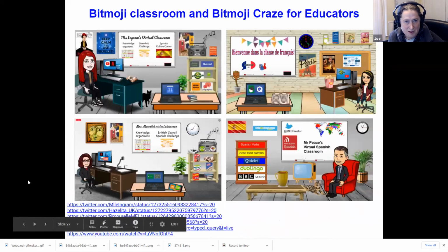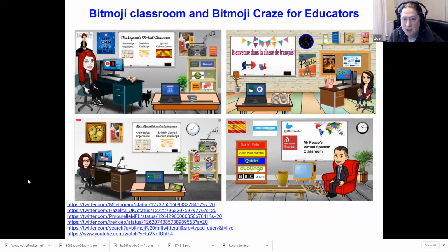Okay. Right, another idea that lots of people have been playing around with is the Bitmoji Classroom, and that's the Bitmoji Creator Educators Facebook group that I talked about. So these are all examples from language teachers. So we've got Mademoiselle Ingram, Hazalita_UK, P. Morel, MFL, Trekkie P, and so on and so forth.